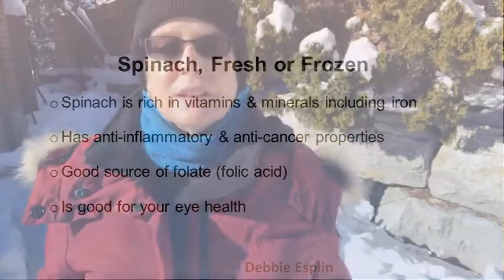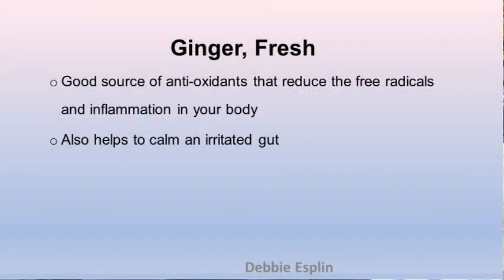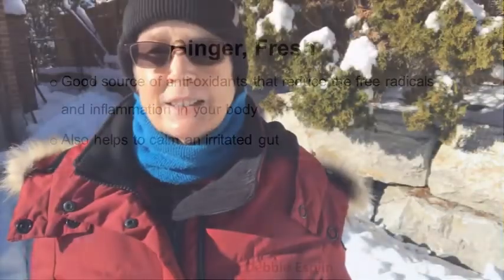Fresh ginger is a rich source of antioxidants, and antioxidants reduce the free radical load in your body, which means they reduce the amount of oxidative stress that your body feels, and that reduces inflammation. So fresh ginger is great, and it can also calm an irritated gut.